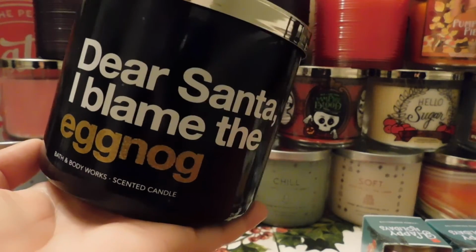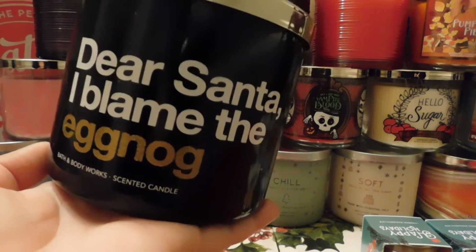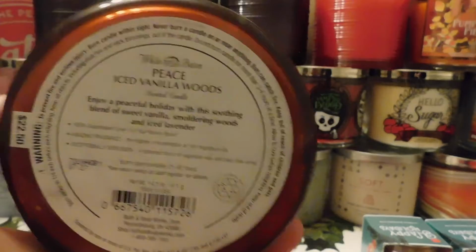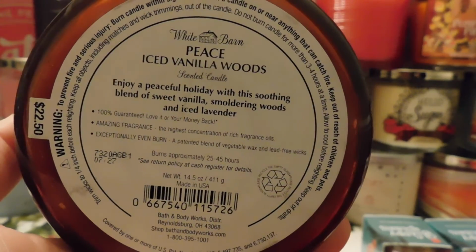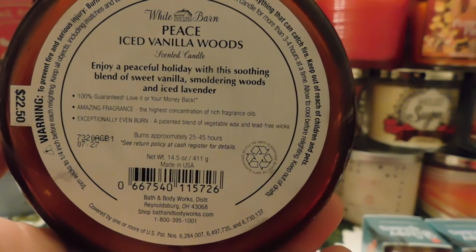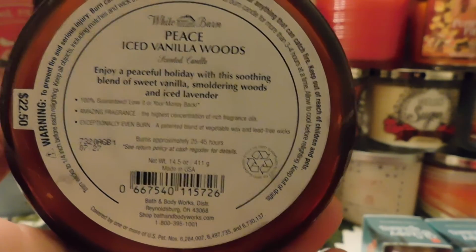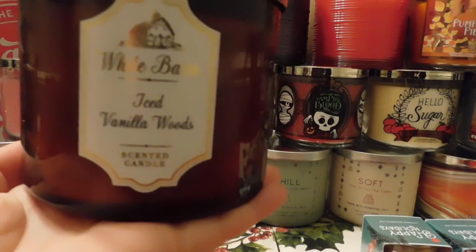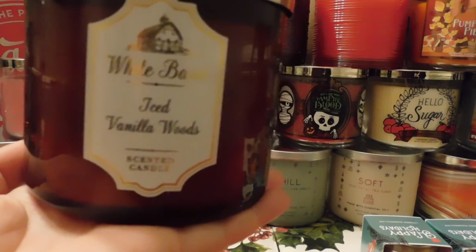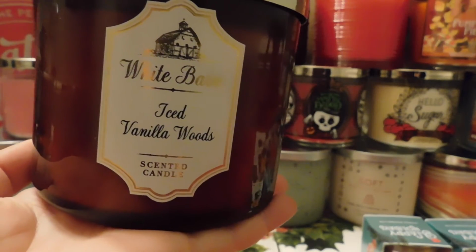If you're looking for an eggnog scent heavier on the nutmeg, this one's for you. I was able to find an Iced Vanilla Woods in the White Barn Core packaging. This originally came out as Peace Iced Vanilla Woods. It says, enjoy a peaceful holiday with this soothing blend of sweet vanilla, smoldering woods, and iced lavender. This one is a fresh cologne type scent, but it does have a nice bit of sweetness from that vanilla, which does make it tolerable. It's not one of my personal favorites.